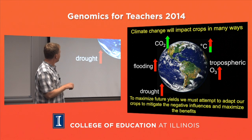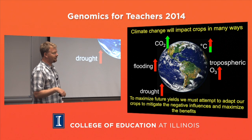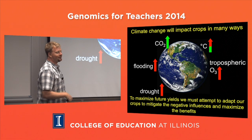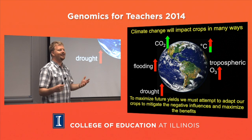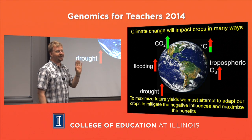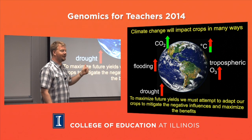And then one other one that's slightly related to these but somewhat separate is we're also really interested in tropospheric ozone, and that's the primary constituent of smog. If you've ever flown into LA and seen that brown layer, if any of you have asthma and you've got out there and you feel terrible, it's because you're breathing in ozone and it's causing damage to your lung tissue. If you're a plant sitting out in the field, you're breathing it in too, and it causes major problems as well. So those are all different abiotic facets of climate change that are occurring and that plants have to deal with in the future. And so we've got a problem where we need to feed ourselves, and we need to try to do it more sustainably.